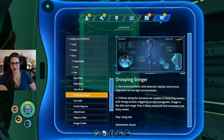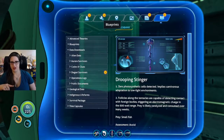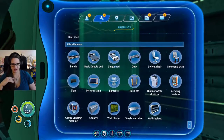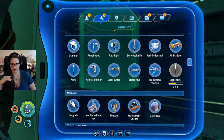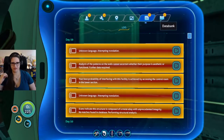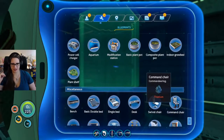It's like, oh yeah, it eats small fish. And humans. Because it's terrible. Okay. Alright. Where's my alien gun? Fine. I want to find my alien gun anyway. Whatever. Fine.